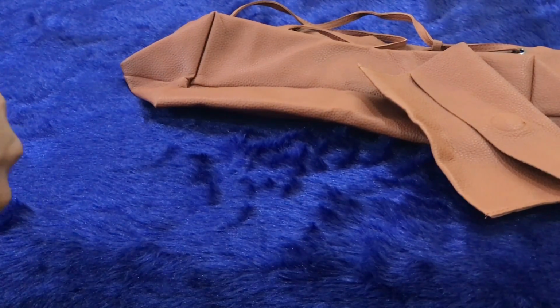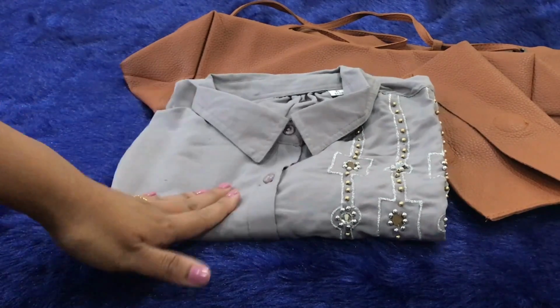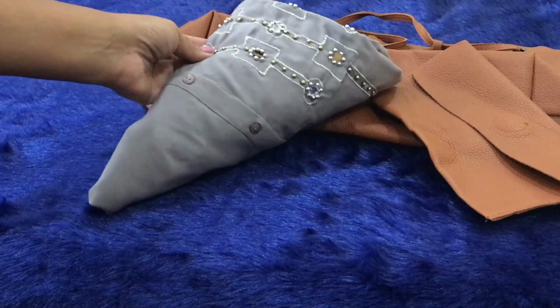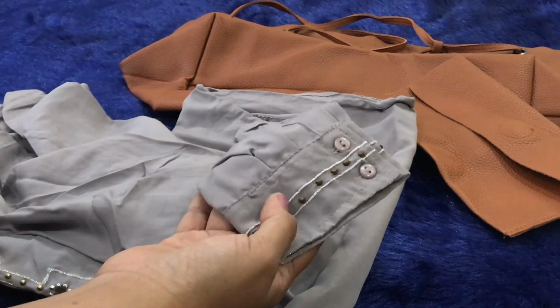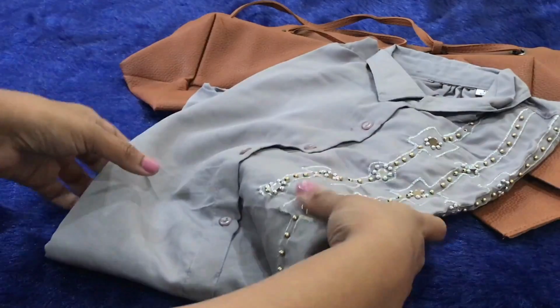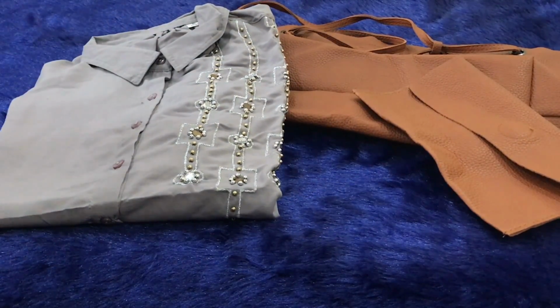The next product that I have received is a shirt, and it is a beautiful cotton shirt with some studs on it and a pretty design. So this is how it looks. I quite liked it. It's a full sleeve shirt with embroidery on its cuffs too. So I am very happy to get this, and yes, I like this product too. So a big thumbs up to Posh Case till now.